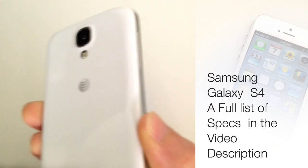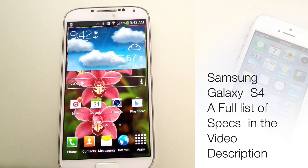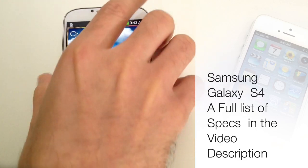Now, the back-facing camera is a 13-megapixel camera with an LED flash. The front-facing camera will be a 2-megapixel camera with autofocus. Of course, the panorama shooting, sound and shot, recording video, 1080p video recording from both cameras, and much more like autofocus and things like that. It offers so many features, guys. Now, of course, like I said, it supports 3G, 4G, Bluetooth, NFC capabilities, mobile Wi-Fi hotspot, and also Wi-Fi support, of course.